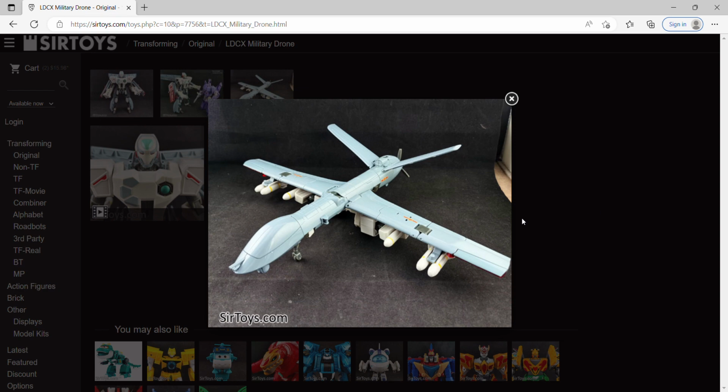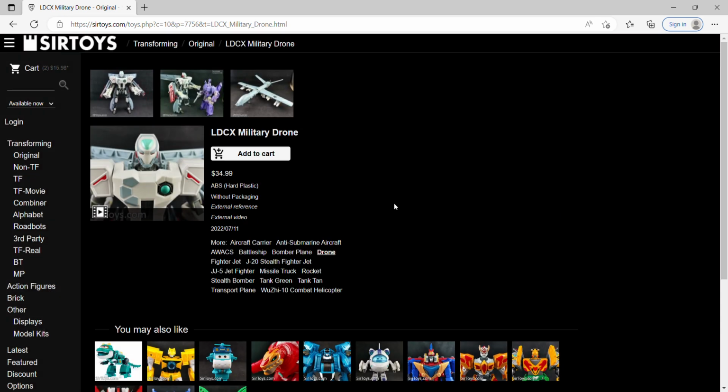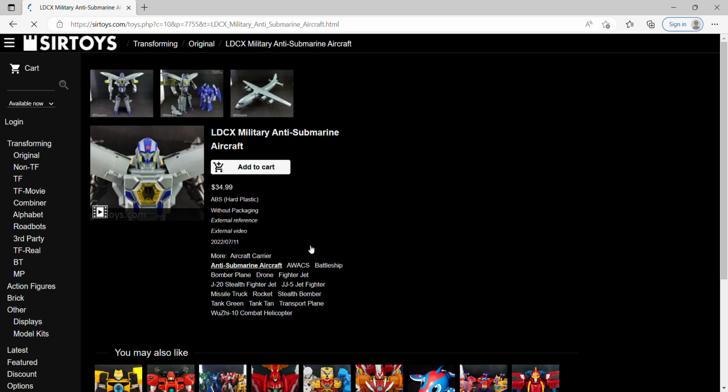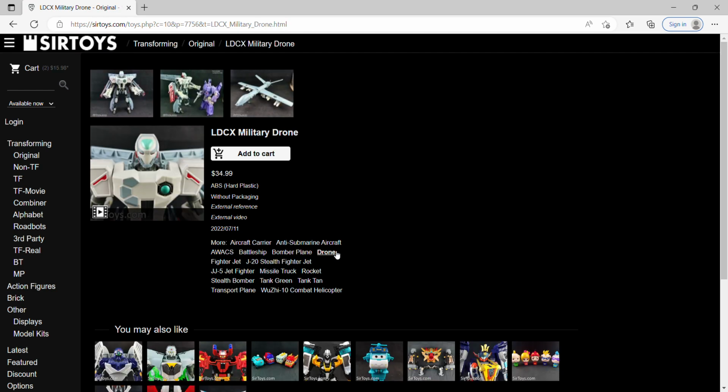I don't know what type of drone this is, obviously. I don't know a lot about military hardware, but still, looks really, really impressive. So far, these all seem to be around the $35 range. Let's go back to the carrier a second. Yeah, $35, $35, $35. No, that's $30. The drone is $35. So that's about £30, I think, roughly.